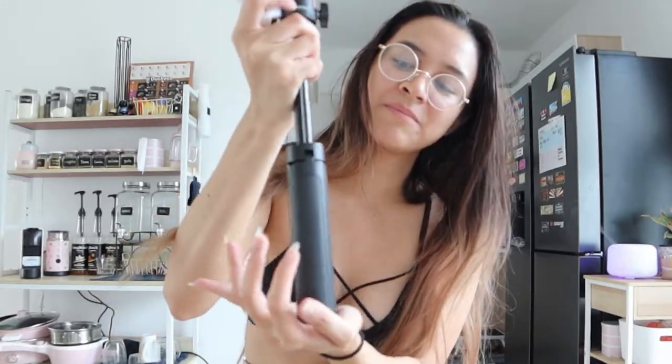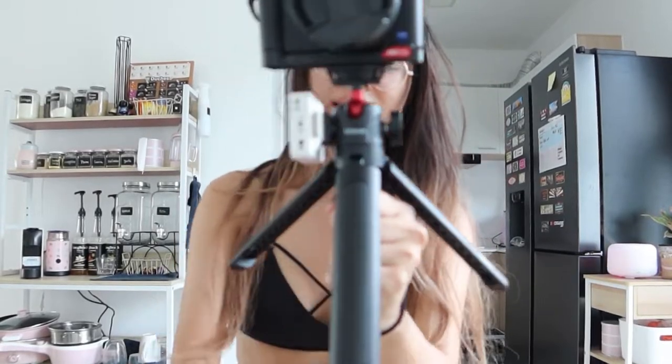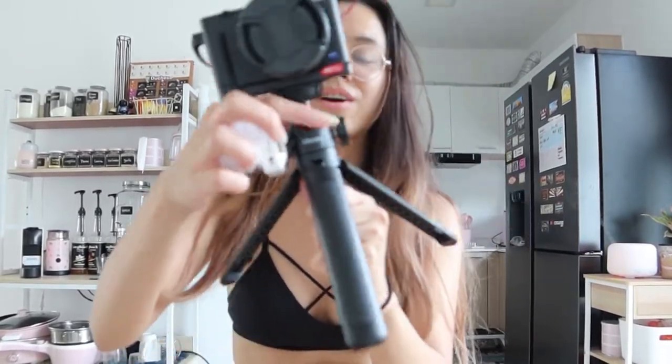Here. By the way, this is by another Ulanzi. It's thicker. It's the MT16 Ulanzi selfie stick or stand. There. It can be a stand, and it can also be a selfie stick.